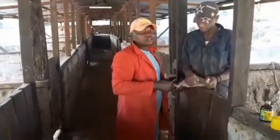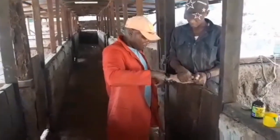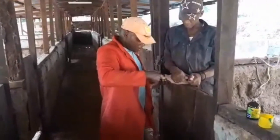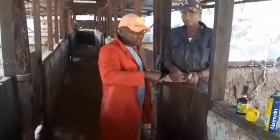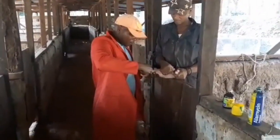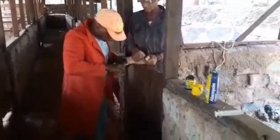Iron injection is to improve the multiplication of the red blood cells to avoid anemia. If you don't do iron injection, they can get anemia due to lack of enough blood. So farmers, mumesikia. The iron injection should be done on the third day, and the second dose on the 21st day. And the castration is also done on that 21st day. So you can see we are using alamycin. As you see in our teeth clipper, we have all the gadgets here.